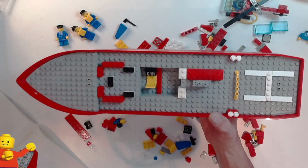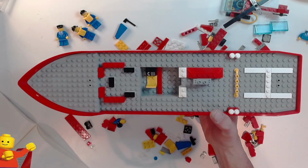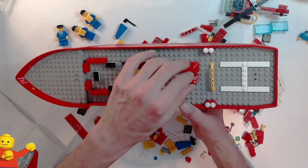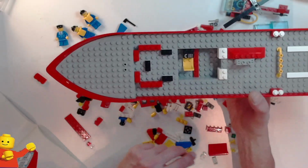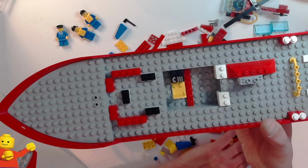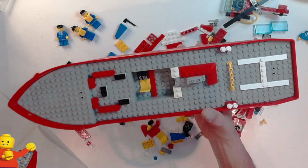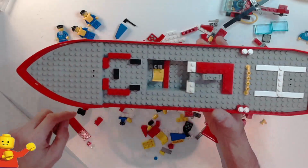We've also got, I think it's a red 2x3, or is it 2x2? Looks like a 2x2 that's going off here. That's the telephone piece, that's not it. 2x2 sloped. Is there any 2x2 slopes? There's one. That's going to go there. And then we've got the corner piece going on there. So we're building around it.